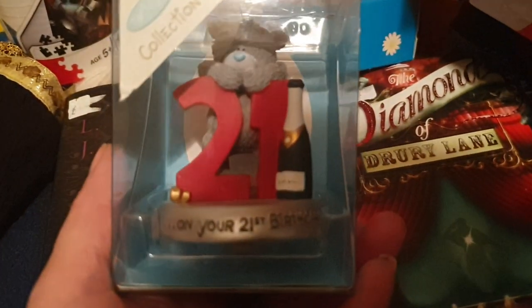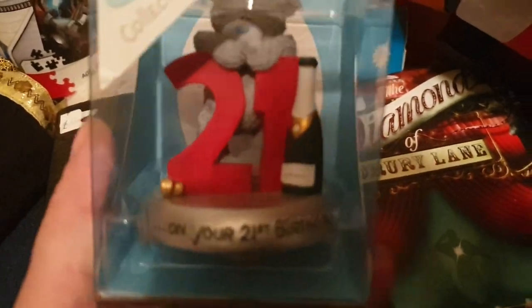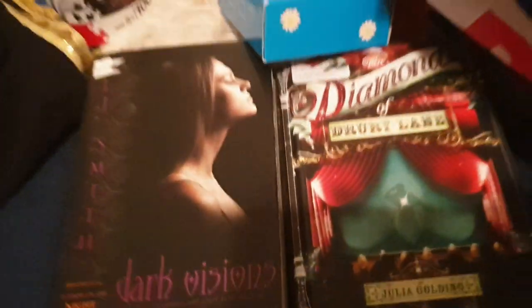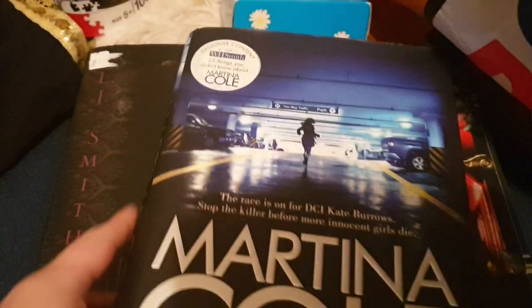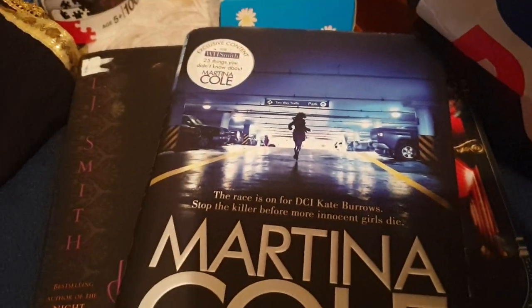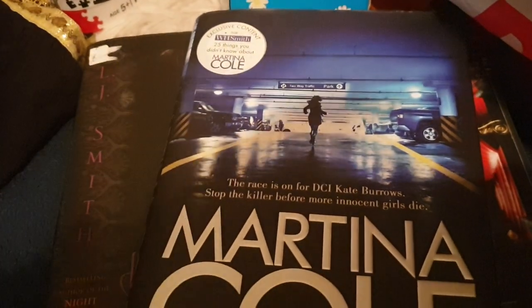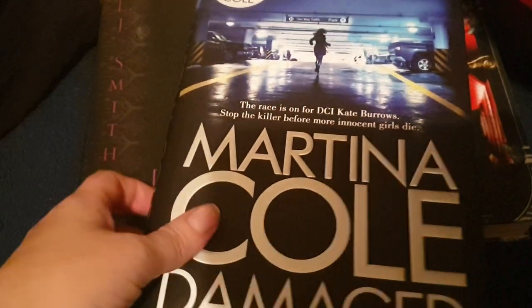Also relisted again and again is this little 21 Meteor Bear with a little champagne bottle there for the 21st birthday. I suppose it's a hard one, if you don't know anyone who's going to be 21, you don't want to be stuck with it, but maybe buy ahead. If you've got a 9-year-old child, just think, in a few years' time, they'll be 21. That's ridiculous, I know.